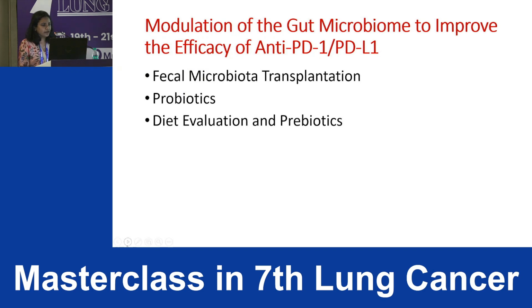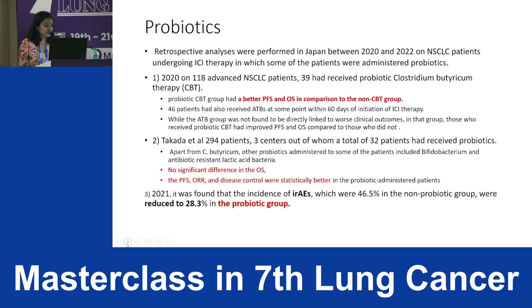So how do we modulate? And this is the most interesting part about these non-PD-L1 and TMB biomarkers: the microbiome can be modulated. There are a lot of studies going on for fecal microbiota transplantation, probiotics, prebiotics, and dietary modifications. These are the retrospective studies that initially gave data to show that use of certain probiotics might impact not just the outcomes, but even immune-mediated adverse events.